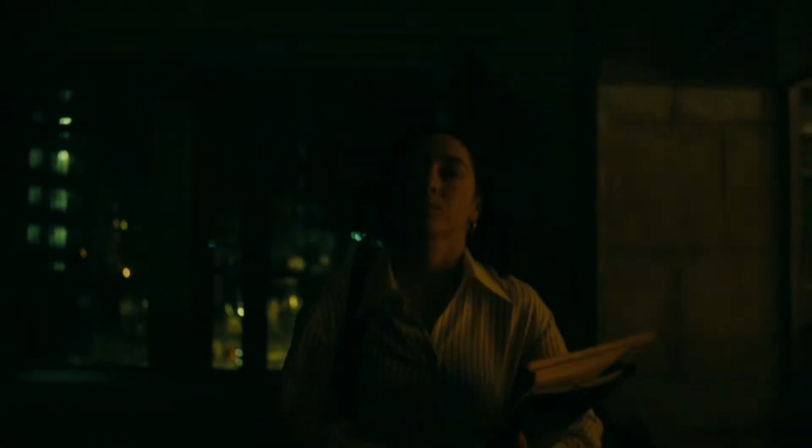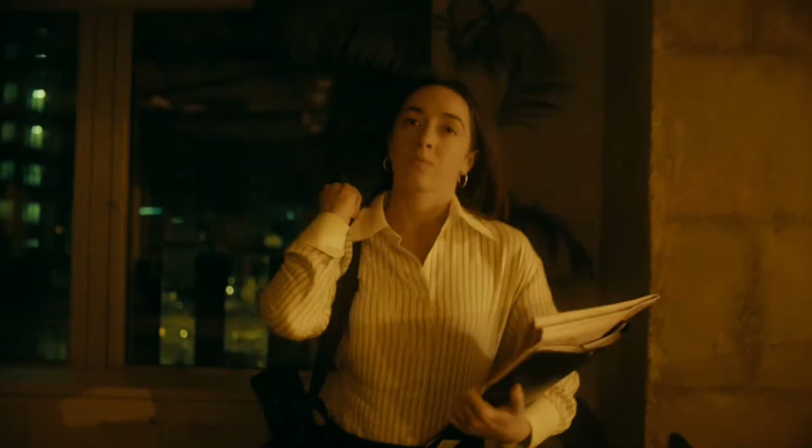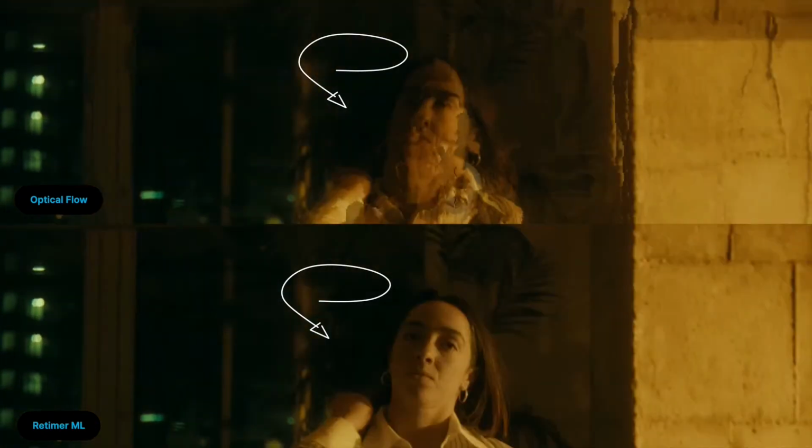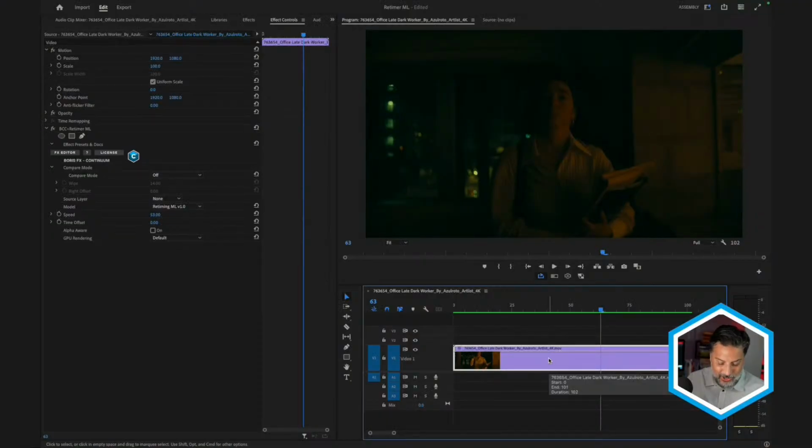Let me turn this off and let's see the results of our retimed clip in full frame. So here's the result of the 53% retime. And as you'll notice, the detail in the subject's face carries over, not to mention the overall shot despite the fluctuating light. It's good for us to take a look at this next to optical flow, just to see how that retiming method would break down in this situation. You'll notice that this shot didn't extend in length like if you use the traditional retimer inside of Premiere Pro. When you enter 53%, the clip's going to get longer.